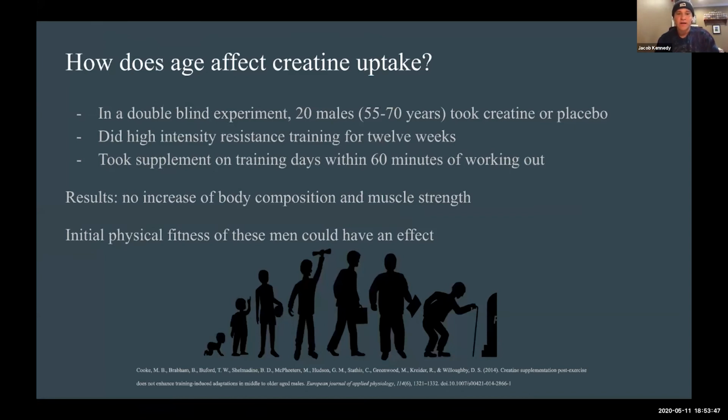Now, talking about how age can affect creatine uptake. In this double-blind experiment, 20 males, ages 55 to 70, were placed either in the creatine group or the placebo group. They did high-intensity resistance training for 12 weeks while taking the supplement on training days within 60 minutes of the workout. Their initial physical fitness could have had an effect, but there was eventually no increase in their body composition or muscle weight.